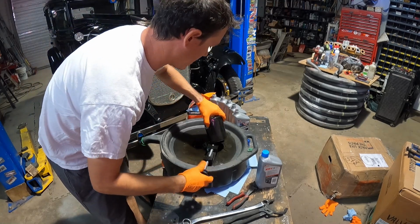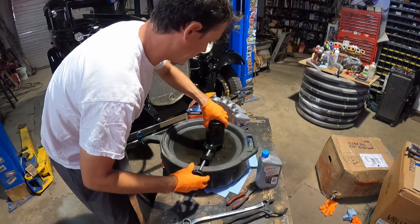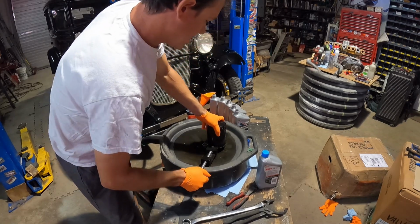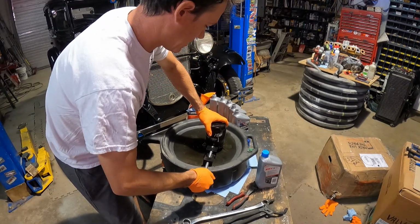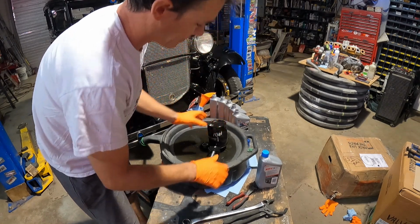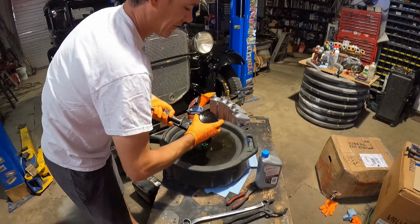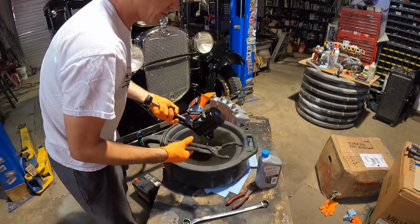The last thing I'm going to do as part of this oil change is cut the filter open and see how this thing has fared in the last, it's probably been 1,200 miles since it was changed, which is fairly long for a Model A.